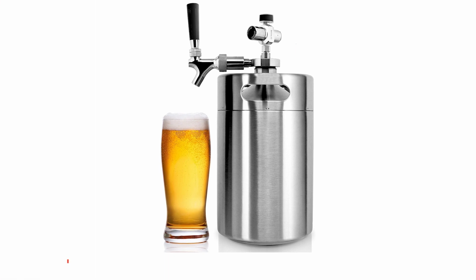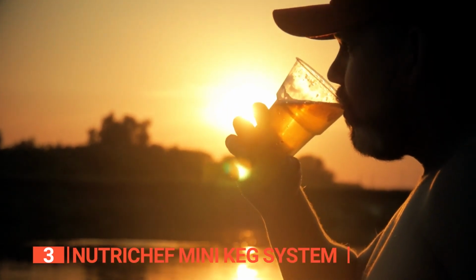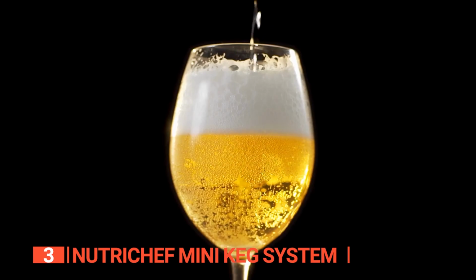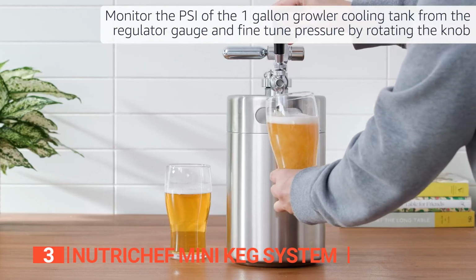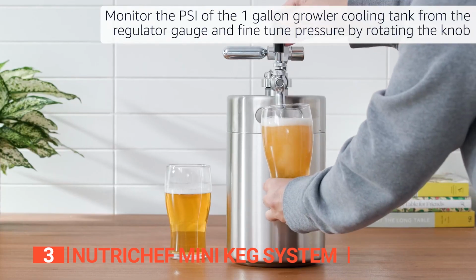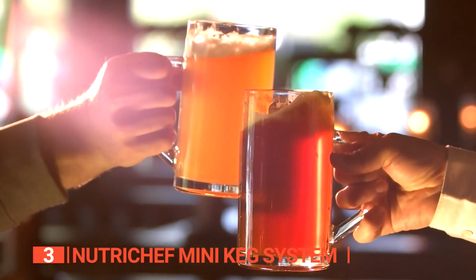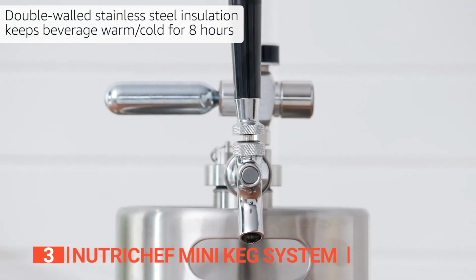The 3rd product on this list is the NutriChef Mini Keg System. This is the ultimate product for those who want to enjoy their favorite beverages anytime, anywhere. Forget about traditional growlers that make your drinks flat after the first pour. With this 128-ounce keg, you can keep your beer vacuum pressured and fresh for weeks, so you can enjoy the perfect pint every time. Crafted from solid food-grade stainless steel, the NutriChef is built to last.